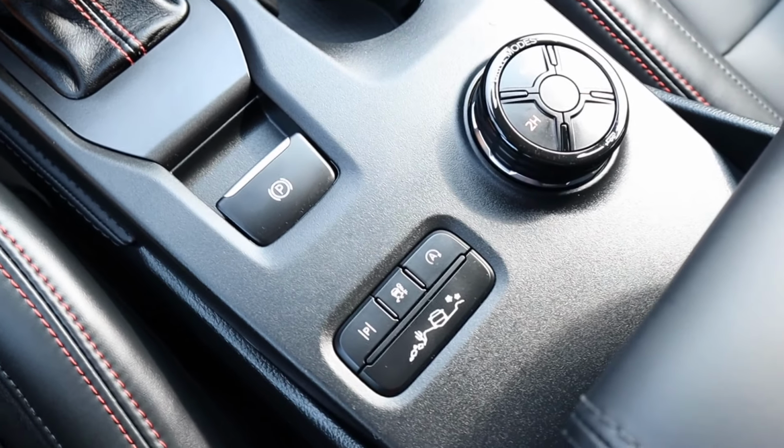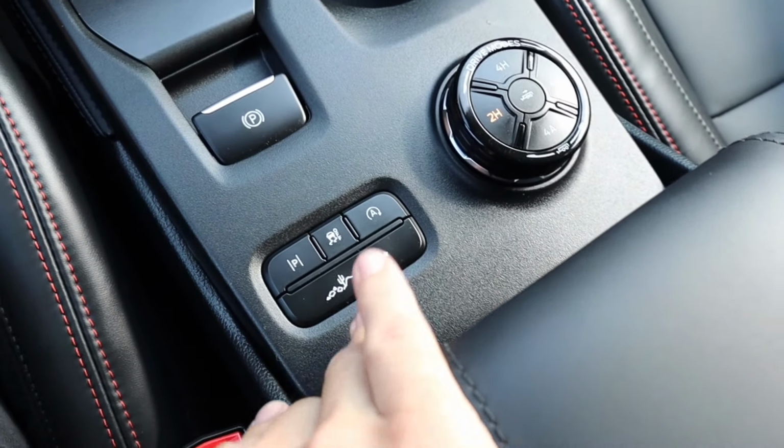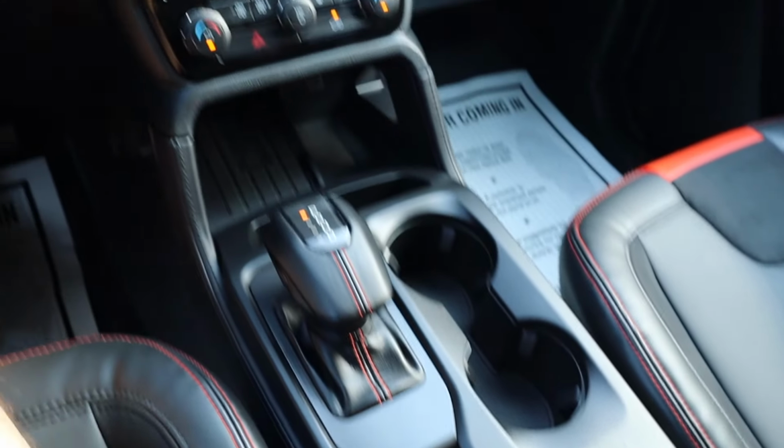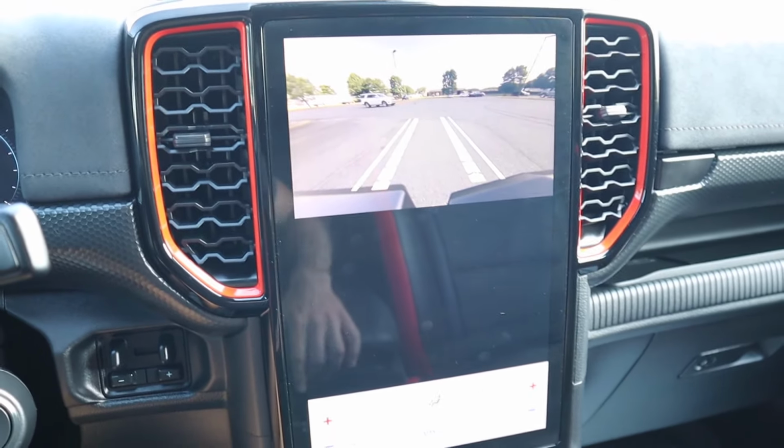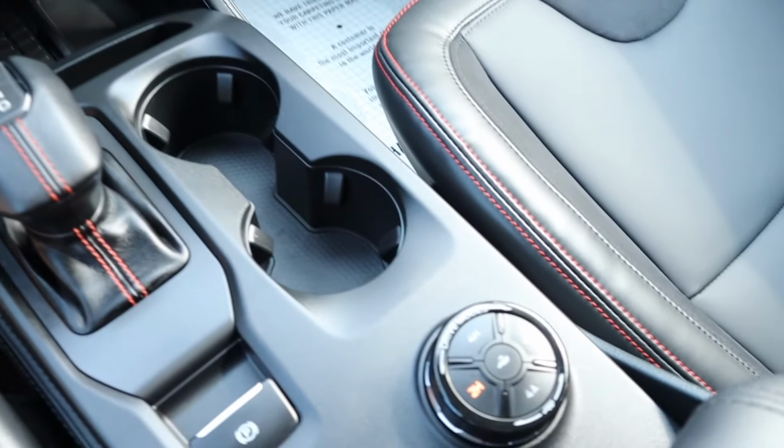Behind that we have the e-brake. There's also parallel parking, along with traction control, engine start stop. And if you push on this button here, this is a shortcut for the off-roading features. So when you push on that, that's how you gain access to all that information there.